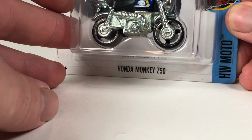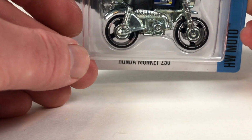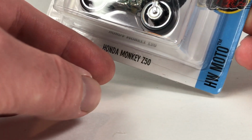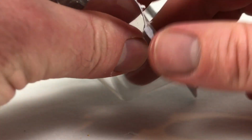So, Honda Monkey Z70. Hot Wheels doesn't do a ton of motorcycles, but they do a few. This one I think is from 2016 mainline, might have been. If not that, it was 2017. I don't know for sure. I think the only difference you're ever going to see on these things is the color of the little tank on here.